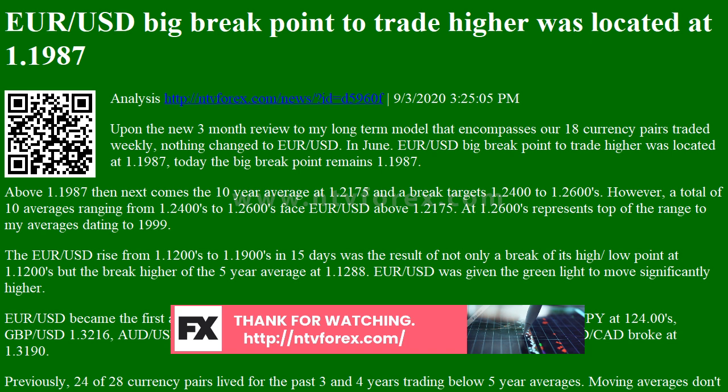AUD JPY 79.82 vs 76.38. Above 79.82 targets the 5-year average at 80.46 then 81.33. No significant changes for AUD JPY over years. GBP CAD break 1.7285 then the 5-year average targets 1.7000s. GBP CHF remains significantly depressed and targets 1.2562 easily. GBP CHF must break 1.2365 to achieve 1.2500s. Great currency pair and long drop strategy.